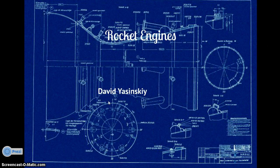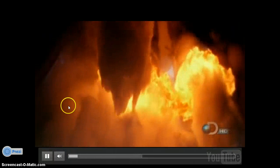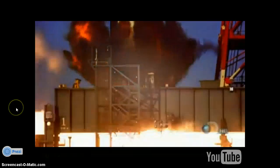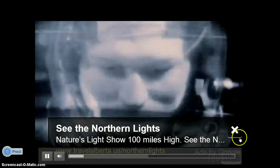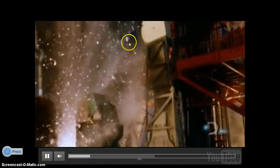My name is David Yasinski and I will explain how rocket engines work. First we're going to see how a rocket lifts off in a little video. There's a little thermochemistry involved. I won't talk to you about that, but you should know about negative 9.81, the acceleration of gravity on the rocket. You have to know that there's a lot of gravity pushing on a rocket, and the thrust needs to happen.